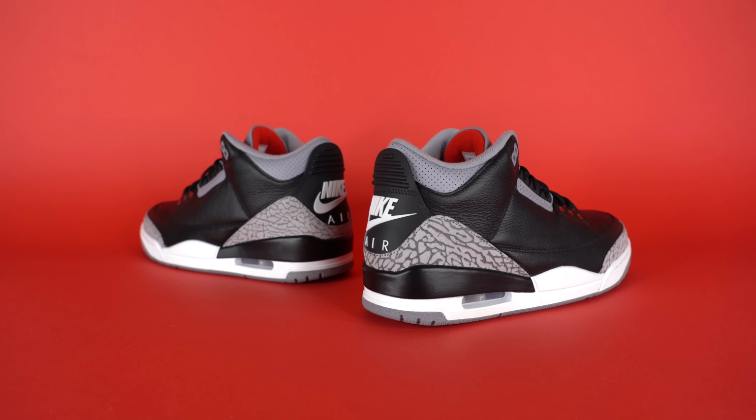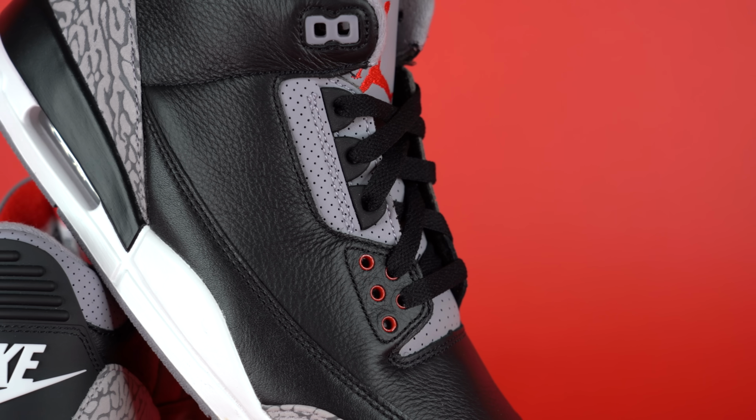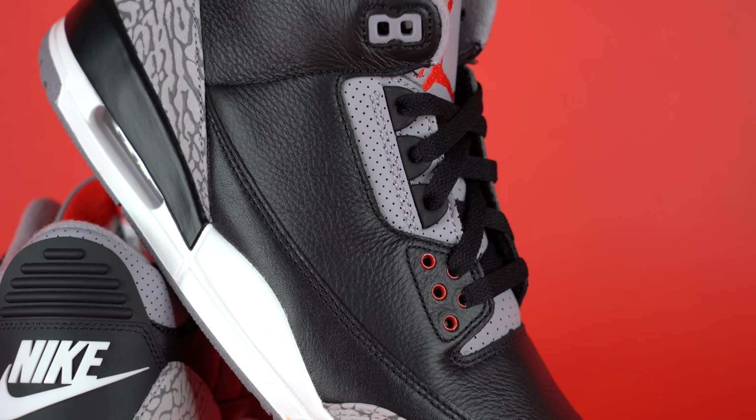It's a classic Air Jordan sneaker. It first released back in 1988, and now in 2024 we're getting the 7th release of the Black Cement 3s. It's actually the 6th retro, but the 7th overall release.